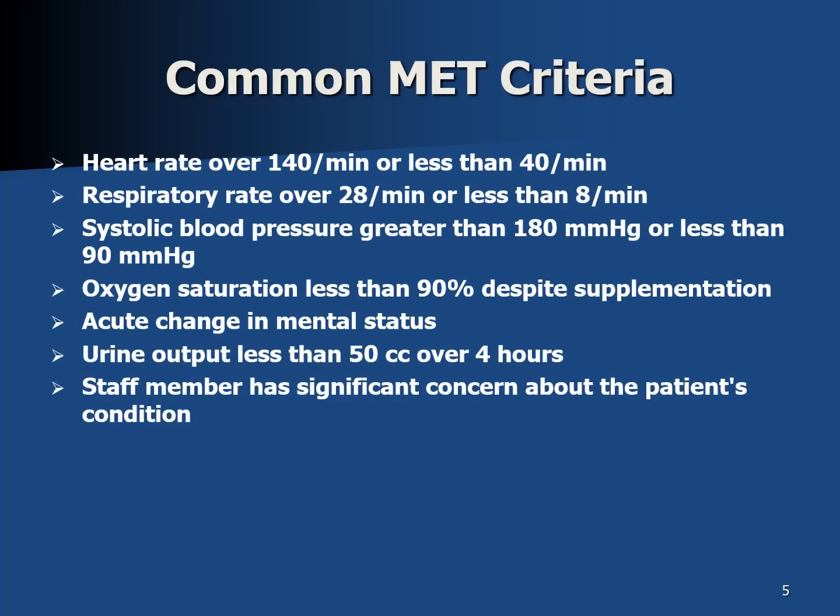Early studies allowed physicians to come up with physiologic indicators, or criteria, that can be used by general care staff as a guide to decide when to call for help. Here are some examples of why a MET might be activated.